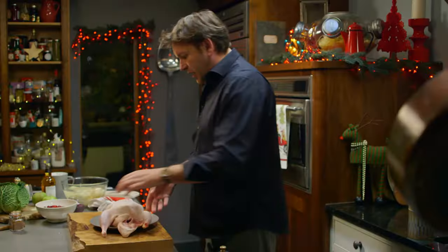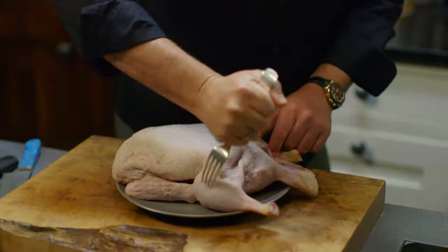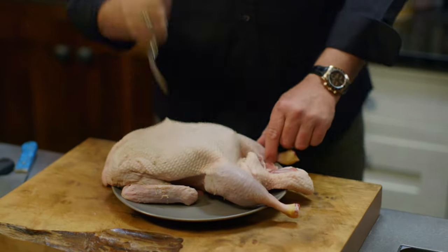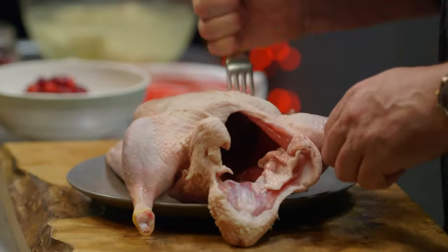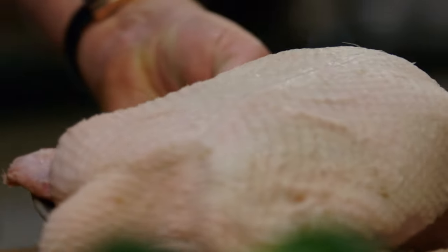I've got a wonderful duck here. Now what I'm going to do to prepare this is really simple. All you do is grab yourself a fork, take your anger out on the duck by whacking it all over the top. What you're doing is creating little pockets so the fat can drip out. You probably want to do this dish the day after Christmas Day.